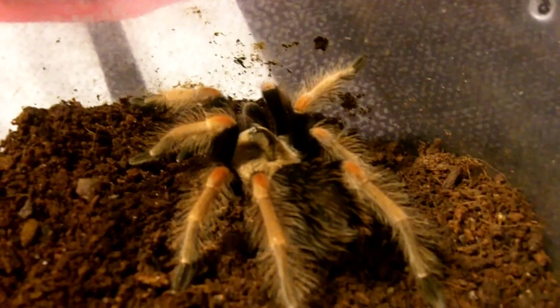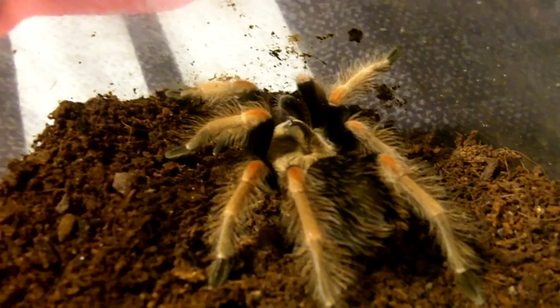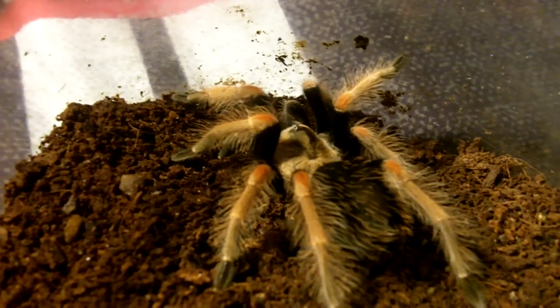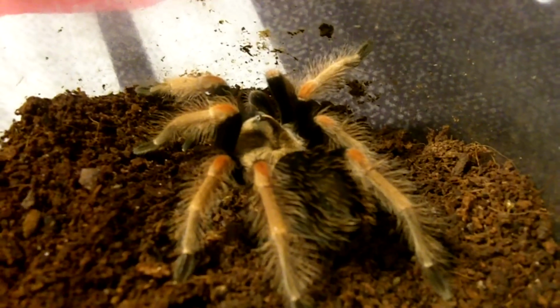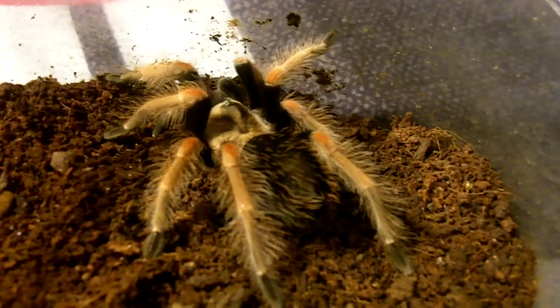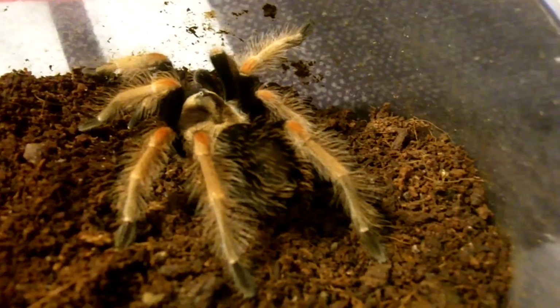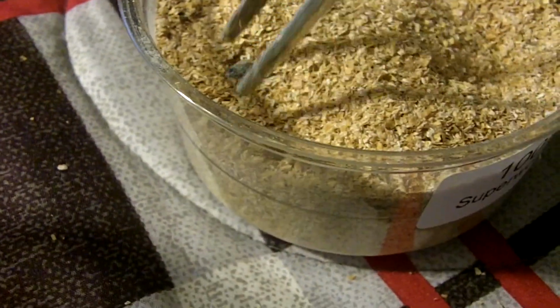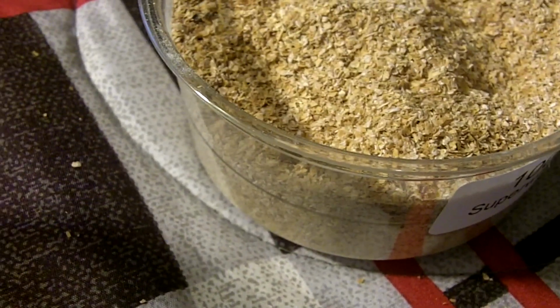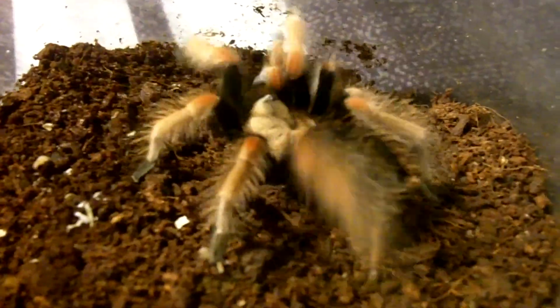This one is Melina, a sexed female Brachypelma b.boehmei, the Mexican fireleg. As you can see, has much more pronounced hair on the legs than my bicoloratum that you just seen. Okay, so I'm trying to figure out. There we go. Nice, super. Beautiful.